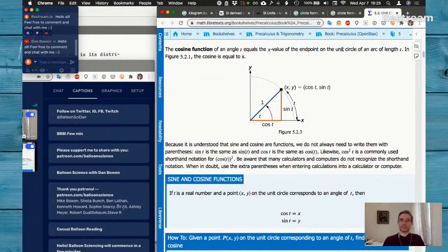So we have an arc circle of length t here. Cosine is equal to x. They're talking about, I think this might be what we're getting at. The cosine of t. Why is t used as an arc length? And the angle.